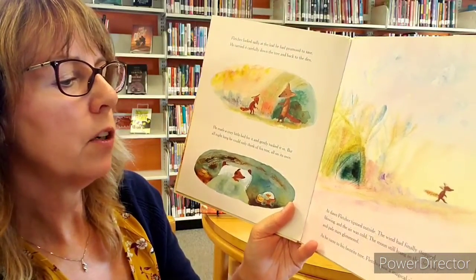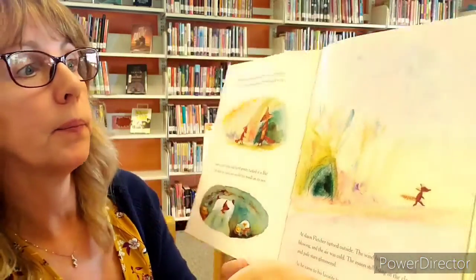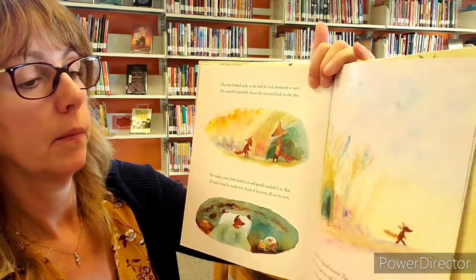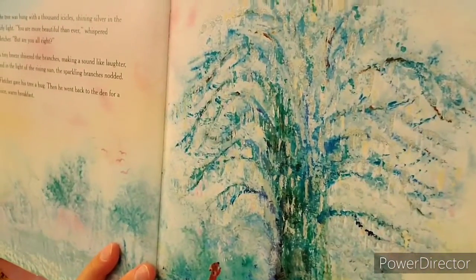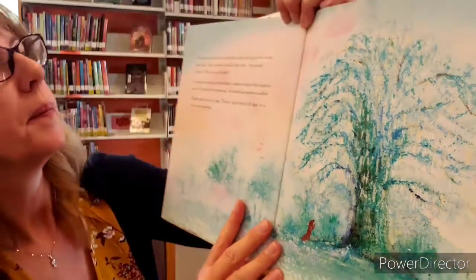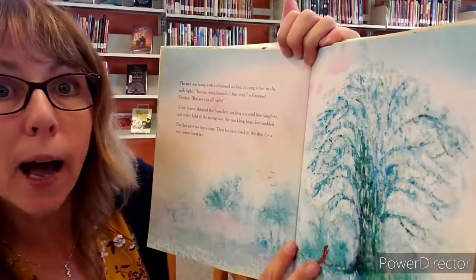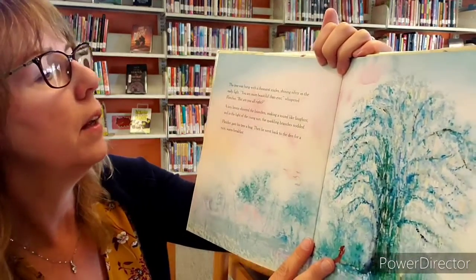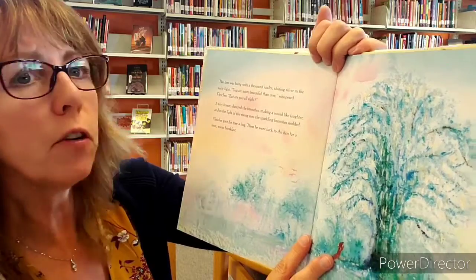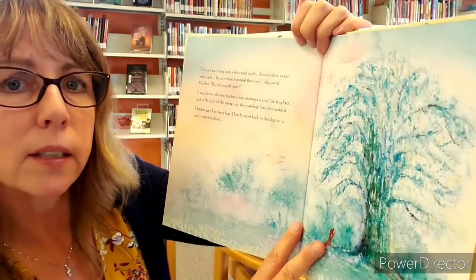As he came to his favorite tree, Fletcher saw a magical sight. The tree was hung with 1,000 icicles, shining silver in the early light. "You are more beautiful than ever," whispered Fletcher. "But are you all right?"